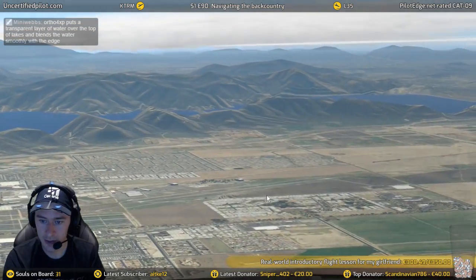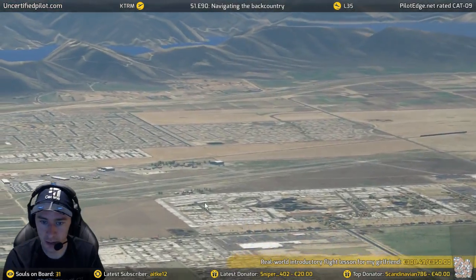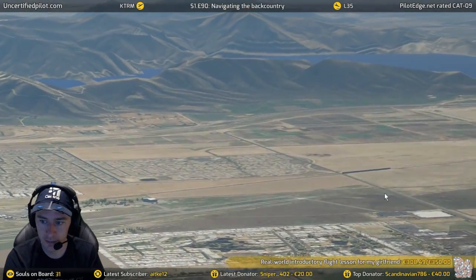Nice ramps. Where's the smaller runway? I cannot really see the smaller runway. Perhaps it's just a grass runway for the gliders. Nice train over there.